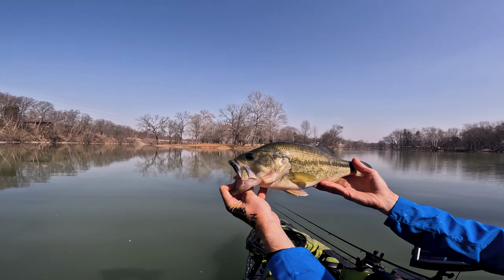I think I might have to switch out though to a different rod, because as much as that worked out, I think it'd be better to be on my other rod, especially if it started getting bigger than that.